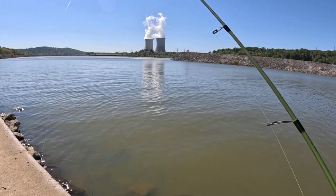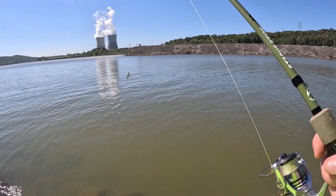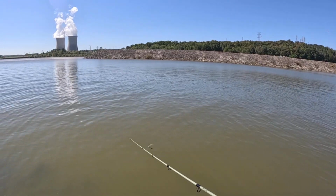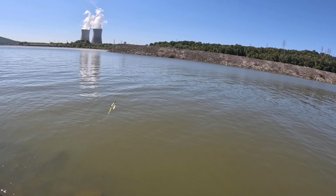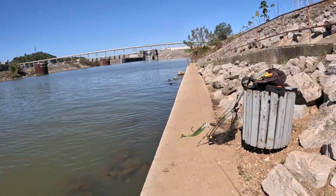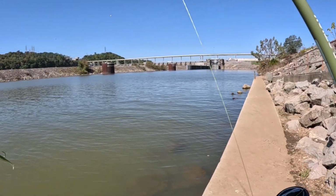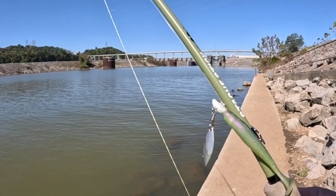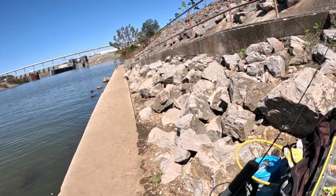Alright, retied. Put on a little 6th Sense Fishing underspin, which should get some attention in theory. In practice, mostly hope. Abandoned hopes and dreams. Alright, well, the underspin got very, very little attention. Got one solid hit earlier and then ran into something, which was probably shad, just right out here in front of me. Back to the live bait, I reckon.